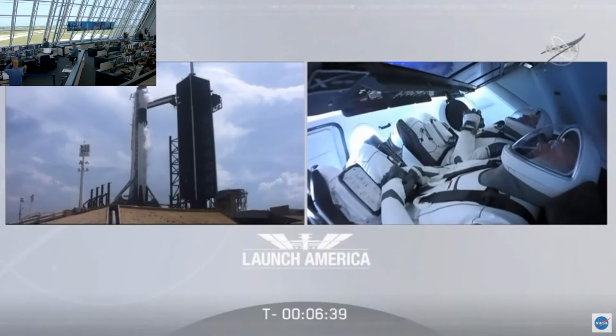As I mentioned, the pre-valves are open. And now we are topping off first stage fuel, getting ready to finish the fuel load. Liquid oxygen load on first and second stage will continue until the last 3 to 2 minutes of the countdown. We should hear that call out.